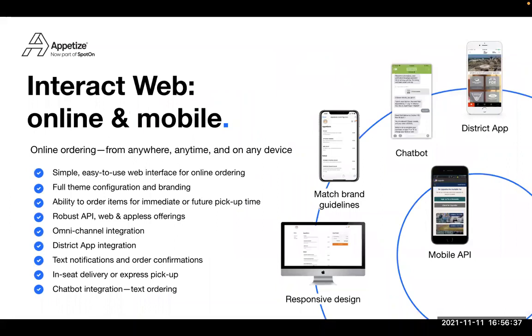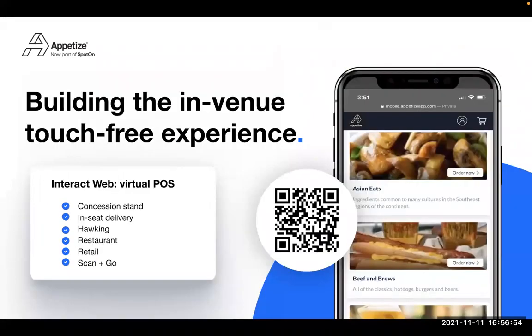And then when you flip to mobile, consider the variety of ways that are available. You can have a full web-based delivered mobile. You can have chatbot ordering, like text a beer as an example, native apps, district apps, and so on and so forth. Our product actually interfaces with all the variations that are available to you. You just have to know that when you're designing your mobile experience, you really do have to look at the venue from end to end, whether it be the actual stand itself, the product that's being sold there, the traffic patterns around the stand, and most importantly, the kitchen itself has to be able to sustain the amount of orders that could potentially come from a mobile app.